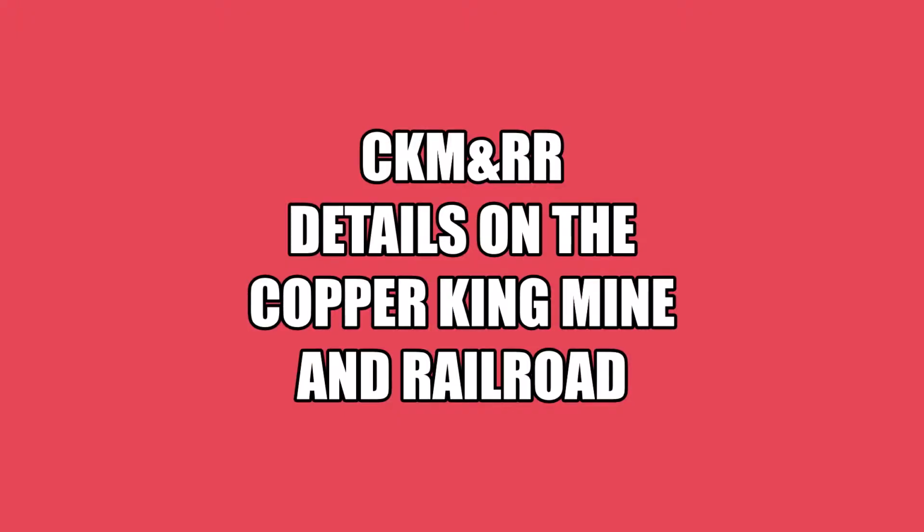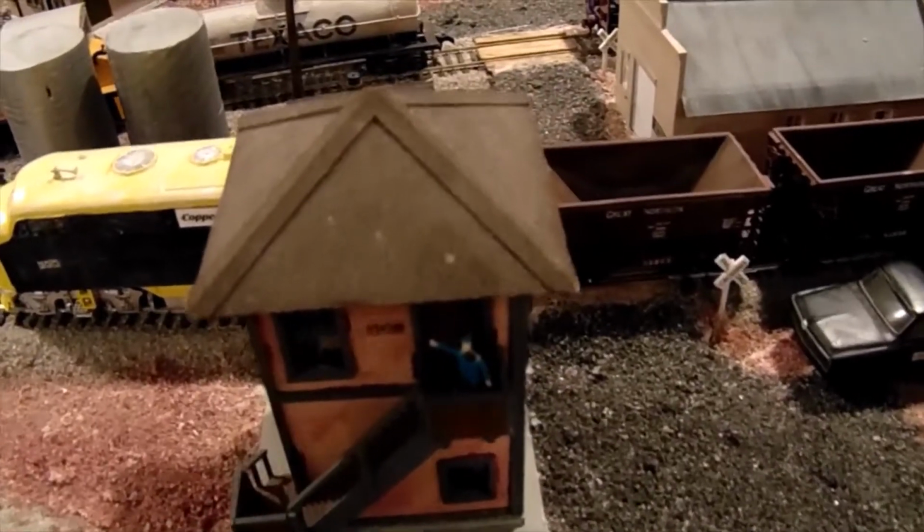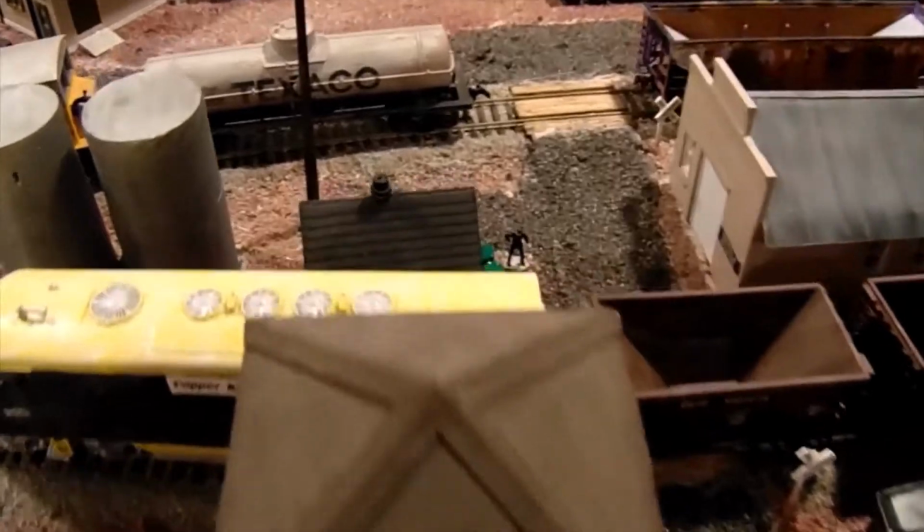Today we're going to talk about details. It's all about the details. So stay tuned. We're going to talk about details in the Copper King Mine and Railroad.